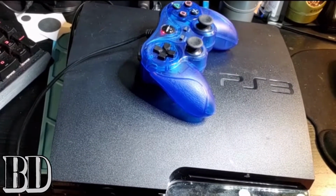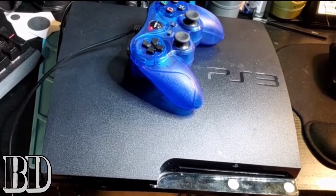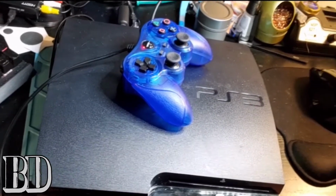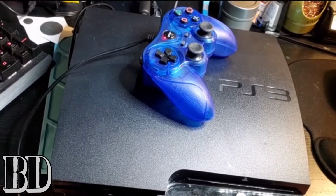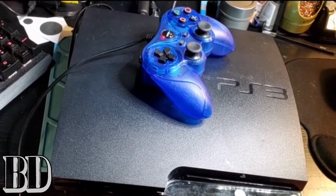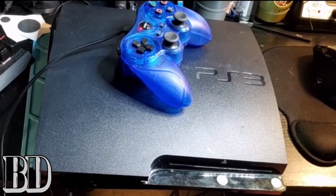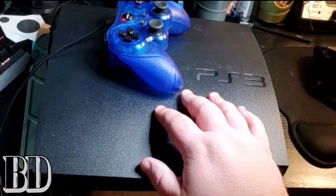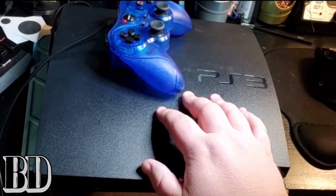So while I was doing the software modding, my capture card kind of crapped out on me for whatever reason, so I didn't have any way to capture the modding process, but it's all just downloading software and updating files. It's really not anything interesting. If you're interested in the process of firmware modding PS3s, I recommend Mr. Mario's channel. Go check him out.